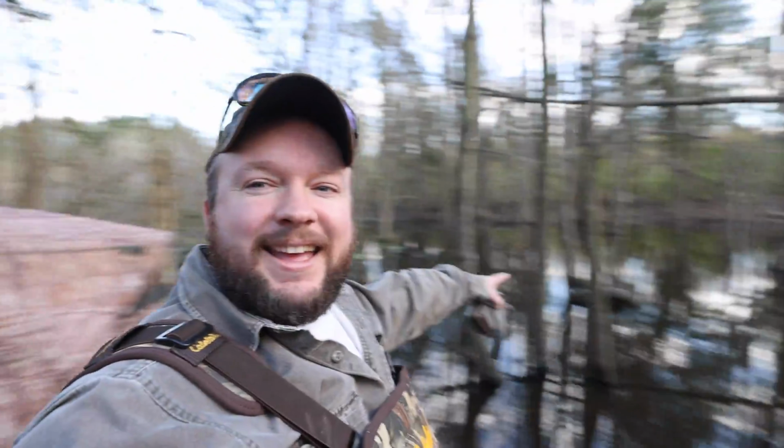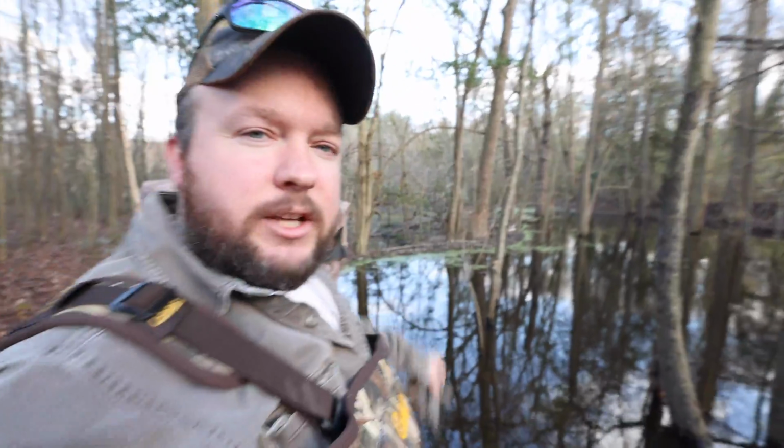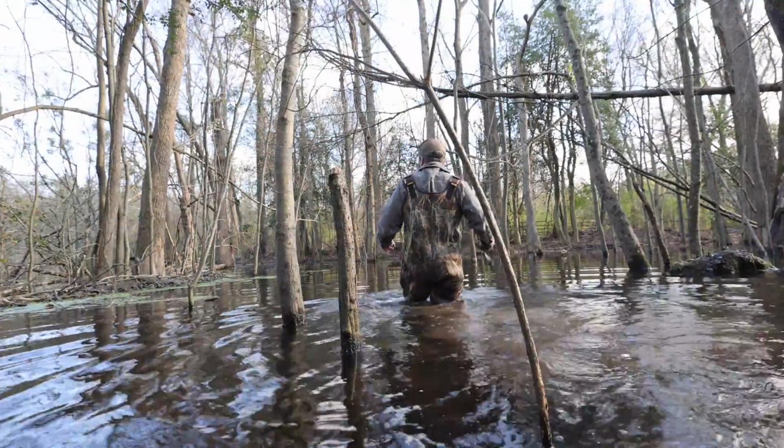So for the landowner it's not great. For me, I got all this nice water that I'll be able to photograph wood ducks in the next few months. So what I'm going to do, I'm going to walk down the edge of this beaver dam and see if we can find a tree to put a camera on. Let's go.